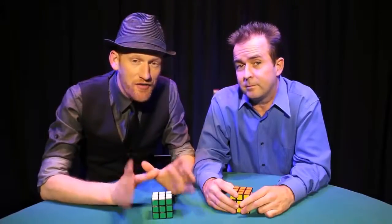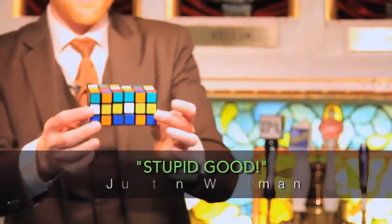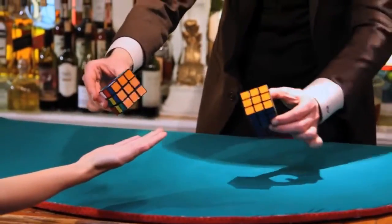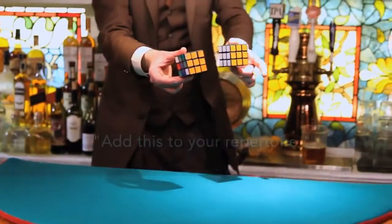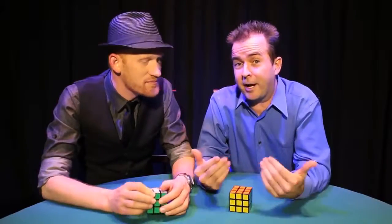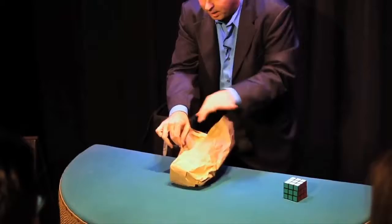This routine has got me more gigs than I can count. It gets great reactions. It's with a prop that everybody can relate to. It's super visual. Only one side saw the color orange. On top of that, you're getting my routine, a highly visual routine, a surefire winner. Every time I do this, I get great reactions.